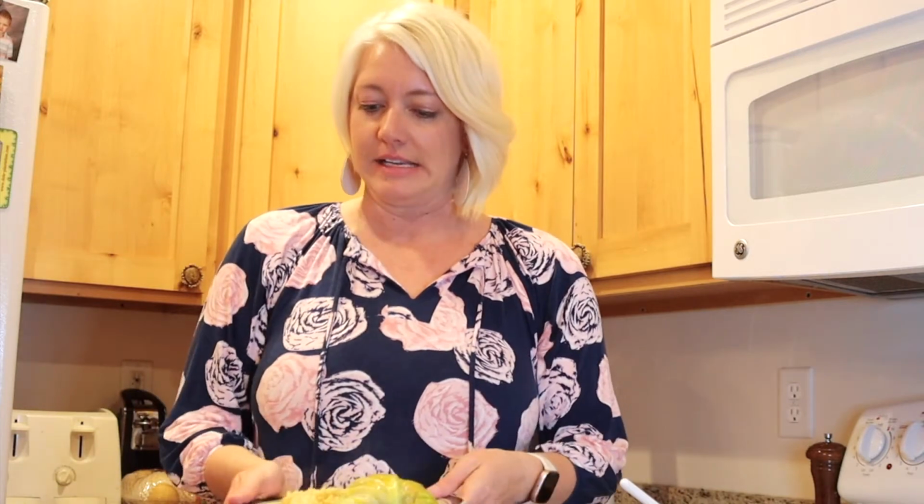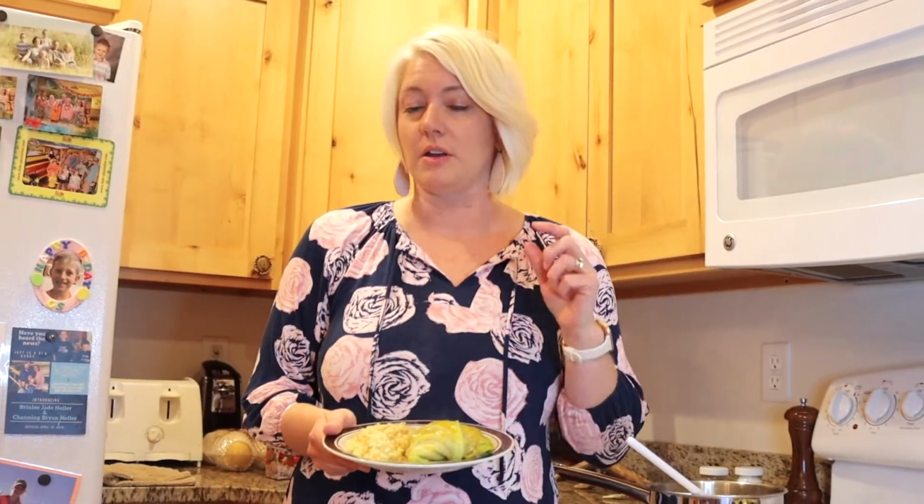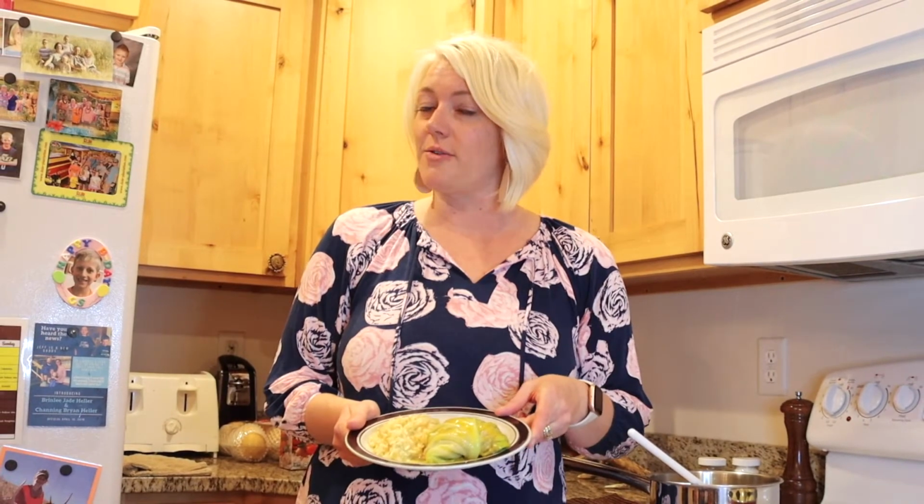Now, we don't like the cabbage, I told you, so we just take a fork and peel that off and throw it in the garbage. But people that like cabbage just take a knife and cut it up and eat it with the meat inside. I did a little bit of Rice-A-Roni to go with it. You can do the things that we talked about or something else. If you have a super great idea of what would be good on the side of this, let us know in the comments.